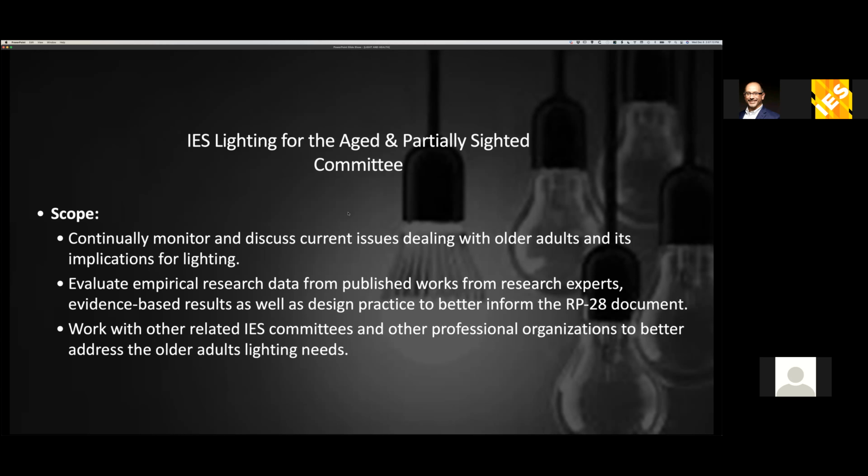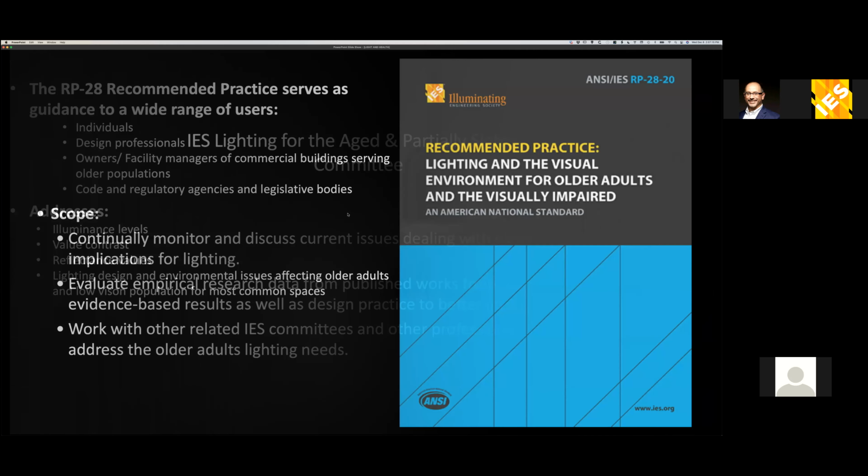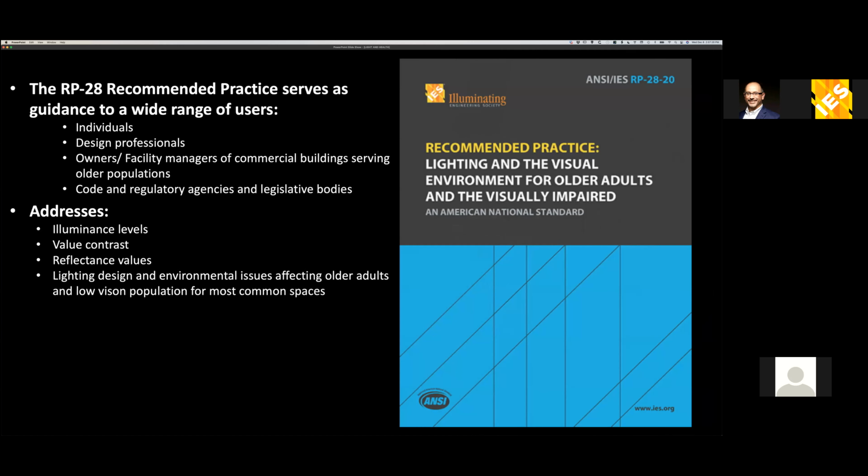The premier document that we produce, if you will, is RP28, which was recently revised this year, even though it's dated 2020, it was actually published this year. This is our recommended practice, which I know everybody on this call is probably very familiar with, as it has a place in your national energy code as well as it does in ours here in the US. It addresses a multitude of factors, from illuminance levels to value contrast, reflectance values, and so forth. And it also is a bit of an expansion in scope.